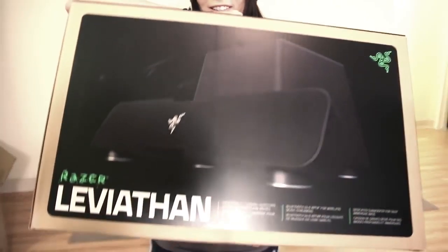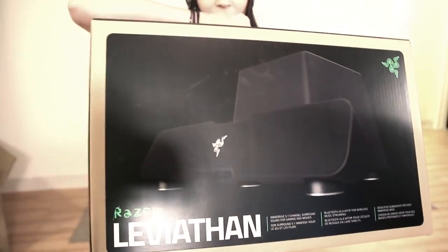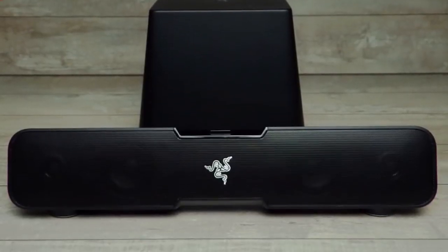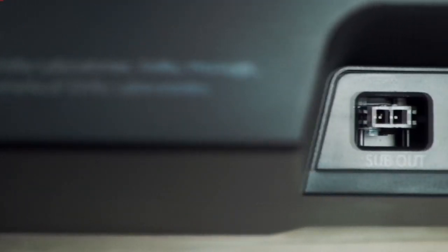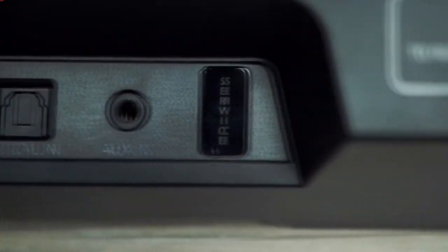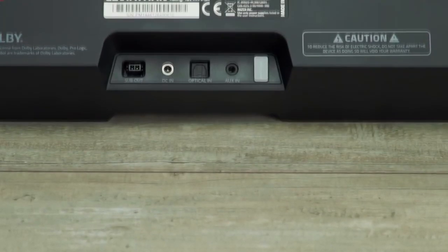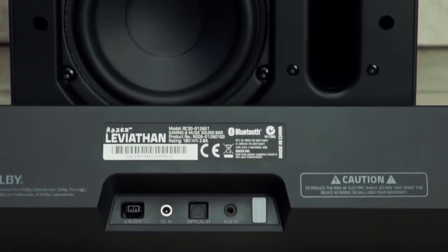4. Razer Leviathan Soundbar. One of the great things about gaming headsets is that they take up very little space. Unfortunately, if you're looking for a great set of speakers, chances are you'll have to sacrifice some of the real estate at your battle station. Luckily, Razer has a solution for the modern PC gaming minimalist, the Leviathan Soundbar.